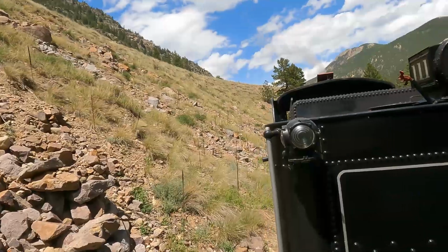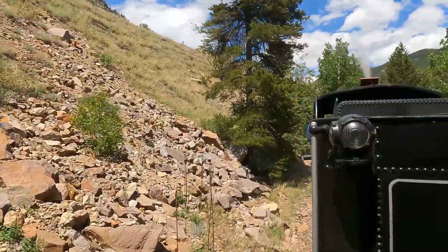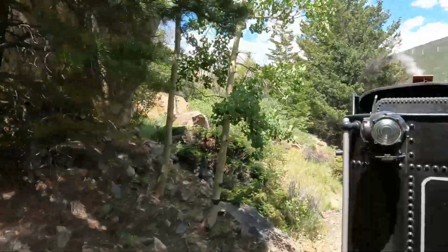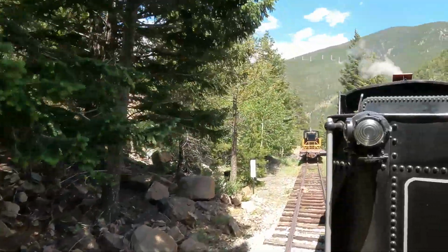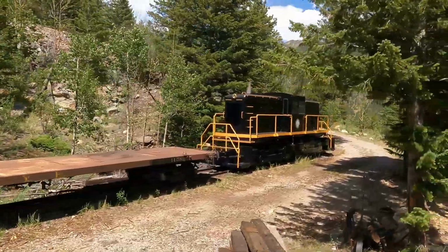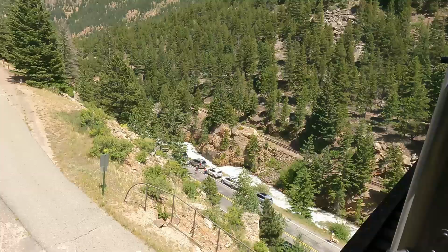Coming up on the big bridge. Another real old engine. Oh, look at that. Oh, wow.